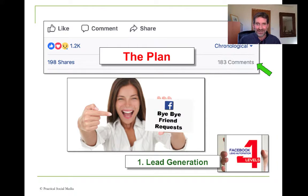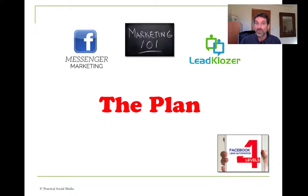Now, there's a plan, right, to make sure that this all comes together. So here are the three important components of the plan. You got to have the new tools from Facebook. That's the Facebook Messenger marketing. That's automatically sending messages to people that are commenting on your Facebook page. It's a big part of it. But we also want you to have fundamentals. Marketing 101 fundamentals, so that no matter what kind of marketing you're doing online, you're following those principles. So we're going to go over four action steps to make sure you have those principles in place.